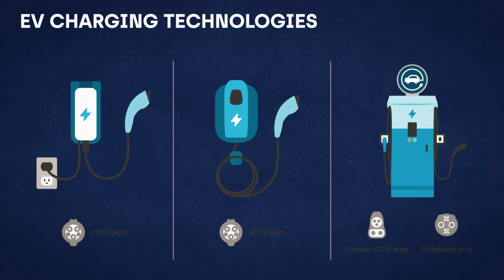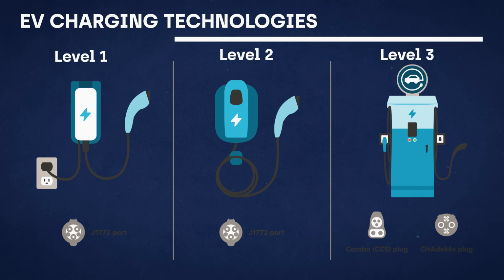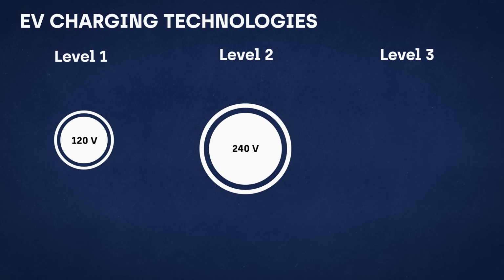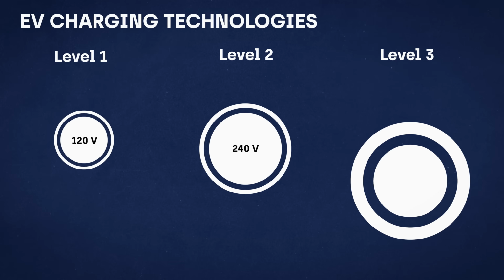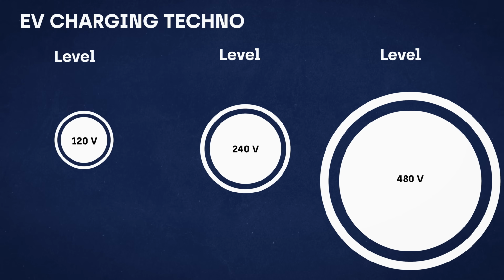First off, there are 3 types of technologies used in EV charging stations: Level 1, Level 2, and Level 3. Level 2 and 3 are probably the ones that we're talking about here. Level 1 is charging using a 120-volt standard outlet, and it might take a day to charge an electric vehicle. Level 2 uses a 240-volt outlet and can charge an electric vehicle in about 4 to 8 hours. Level 3, though, is known as DC fast charging. It uses a high-voltage DC connection and can charge a car in 30 minutes or less.